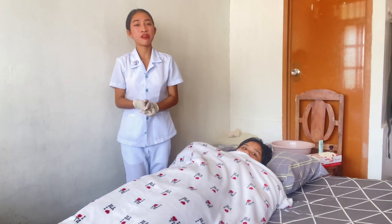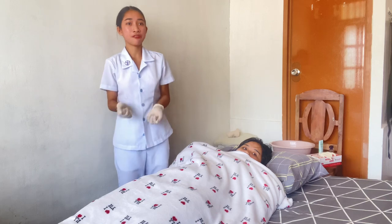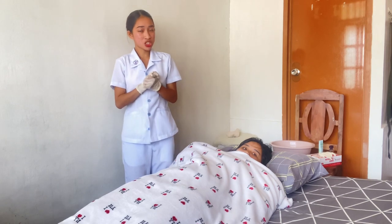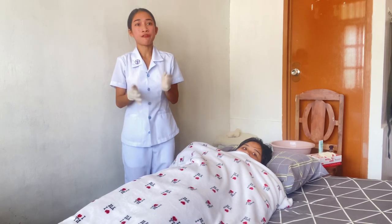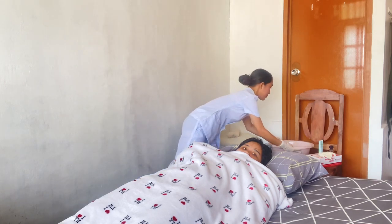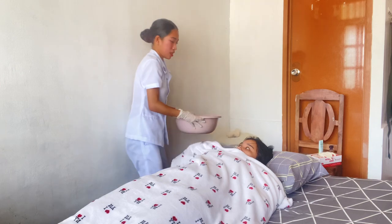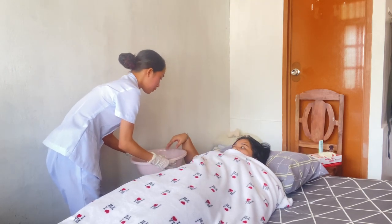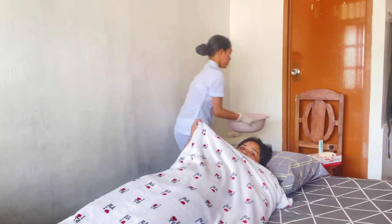Okay, after removing the patient's gown, I already filled the basin with two to three fold of warm water at 43 to 46 degrees Celsius. Now, let the patient check the water temperature if it is tolerable for her, okay? So, ma'am, can you touch the water to check if it is too cold or too hot for you? It's enough. Thank you so much, ma'am.